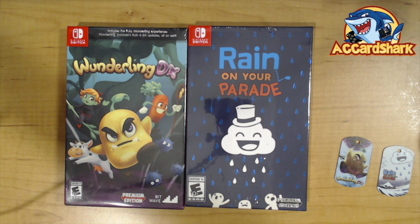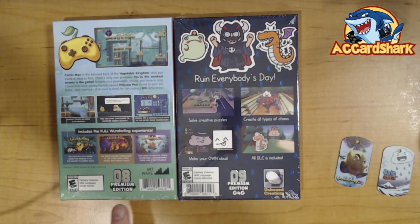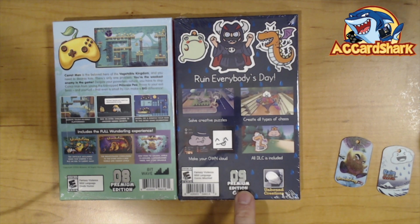From a collecting standpoint, I love their stuff, and I think they do a fantastic job with their artwork and their box art and everything else. If you take a look at the back there, they are numbered, so that's number 8 in the collection, number 9 in the collection, and just really, really awesome stuff from Premium Edition Games.